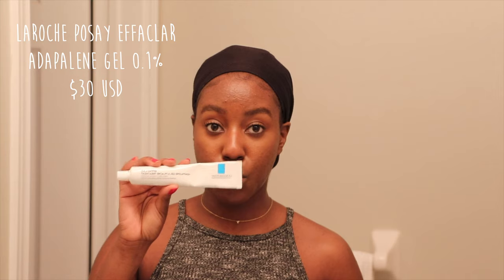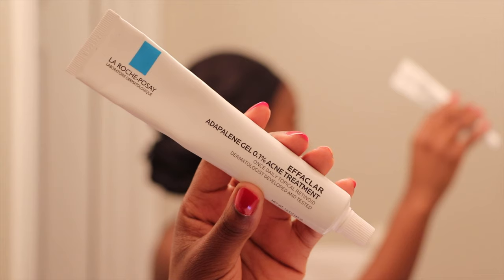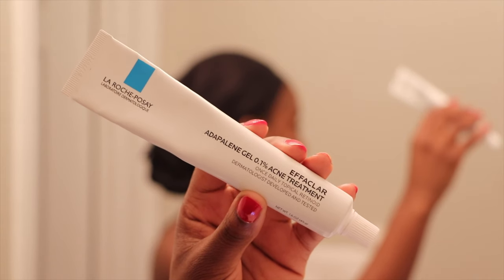So I didn't want to go straight to something like tretinoin. So I started the La Roche-Posay Effaclar Adapalene 0.1%. Obviously this was 1%, way too high. This is 0.1%, and this is their acne treatment. For this one specifically, it is a gel rather than being a cream like the other products.